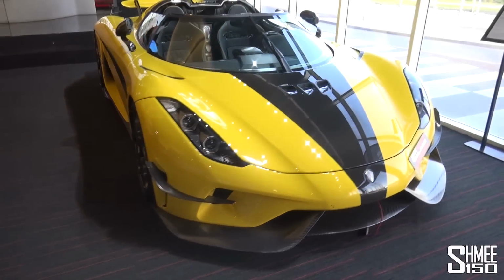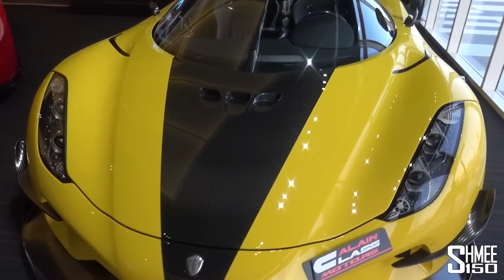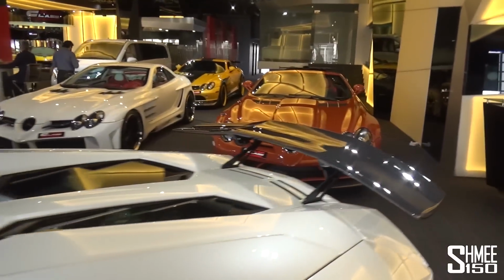The Koenigsegg Regera as well, one of, I think it's 80 Regeras. The yellow, the exposed carbon stripe. Absolutely chaotic inside here with incredible cars. This is a delivery mileage 918, that's a delivery mileage LaFerrari. Come through to the SLRs.